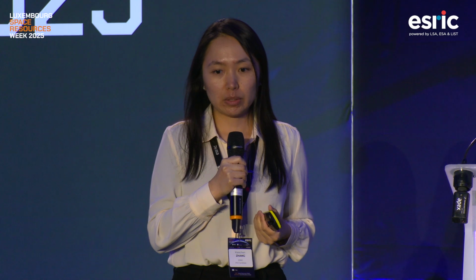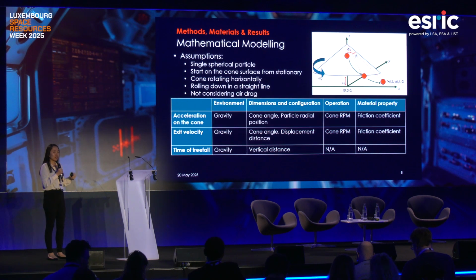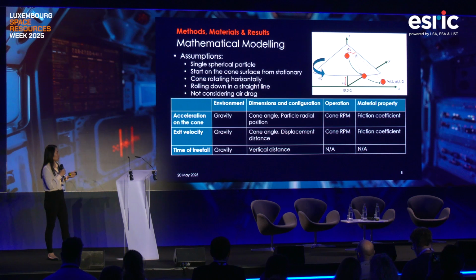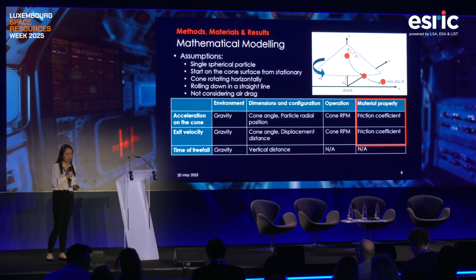And we looked for the acceleration of the particle when it's traveling down the cone surface, and the exit velocity when it leaves the cone, and also the time of free fall. And we found that all three factors would depend on the gravity and some dimensions and the system configuration, and of course the cone speed as well. But for the material property, we only found that is relevant to the friction coefficient. And of course, this is the rolling model, so in reality, we need to also consider sliding and tumbling and other kinds of interactions with the cone that will have a similar effect.